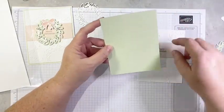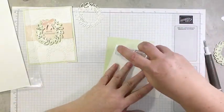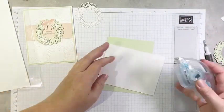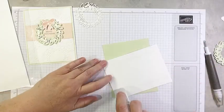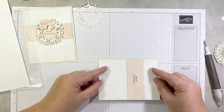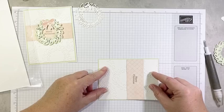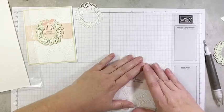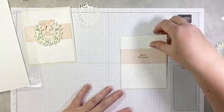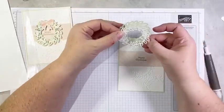All right, now we can go ahead and layer this onto a piece of Soft Seafoam cardstock, 4 1/8 by 5 3/8. So we're just going to have a narrow little border all the way around. We'll go ahead and add our adhesive and pop this on. I love mixing up the color palette for Christmas cards. It's still red and green, but instead of your traditional deep red and deep green, we've got our Soft Seafoam and Blushing Bride.